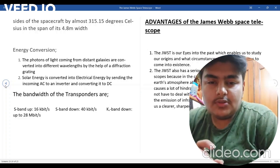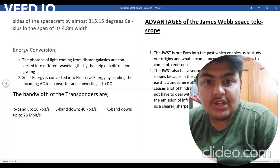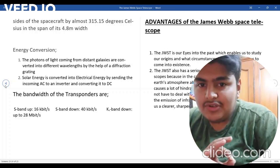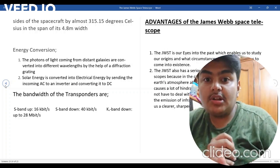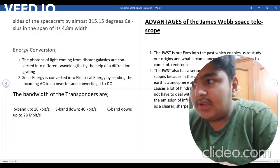To prevent solar radiation from heating up the components, there is a 5-layer sun shield, as I told, the size of a tennis court. The crazy thing is the difference between the temperatures at the side facing the sun and the side facing the telescope is about 315 degrees Celsius, which is mind-blowing.